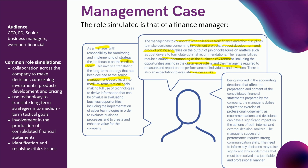The finance manager will also be involved in the accounting decisions that affect the preparation and content of consolidated financial statements. So group accounts comes in at this level. It will also involve the exercise of professional judgment. Recommendations and decisions can have significant impact on both internal and external decision makers. If you're advising on medium-term decisions like investments in new products, then that can have a significant impact on the performance of the business. Strong communication skills are required.